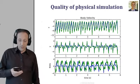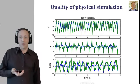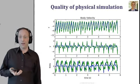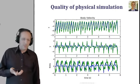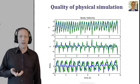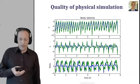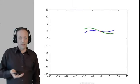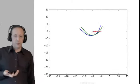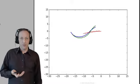So to convince you we have a good model, here's the data plotted. So we have the X and Y of the center of mass plotted in green for experimental data and blue for our model, and theta the angle of the body. And notice that theta corresponds a bit less than X and Y, but you still end up with something pretty good. And let me show you that in a more intuitive form as this video. So again, green is our observed worm, blue is our simulated worm. And you see that they move very similarly through space.